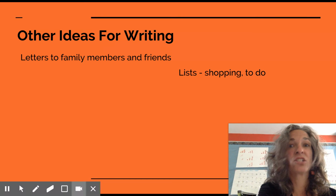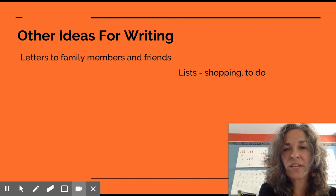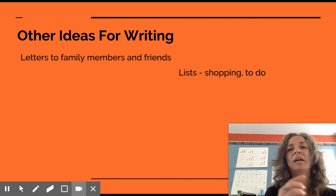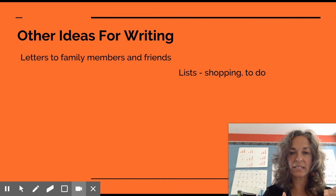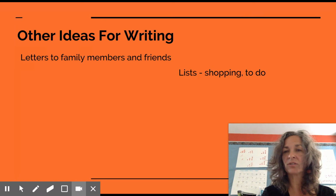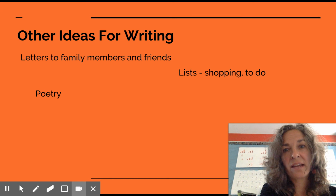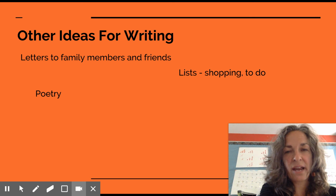Lists, shopping lists, to-do lists. Those are great. These might not feel like really important things, but actually they do a number of things. They help get your child's thinking organized. They help with fluency, and they help them just live the writer's life of getting into that way of writing constantly throughout life. Another thing you can have them do is just writing poetry, and I would suggest getting some poetry books if your kids are really interested in that, and if you're interested. Having models of poetry is a great way to get them to explore their own creative side of writing.